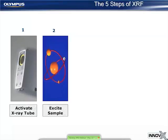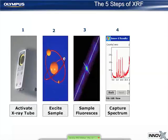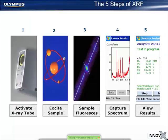It's best to put it on it. You pull the trigger to activate the X-ray tube, and then steps 2, 3, and 4 are really things that the user doesn't see. The X-rays excite the sample, knock an electron off, and as part of that instability, the system shifts its electrons around and emits a photon of energy that is characteristic to the element. We capture it as part of a spectrum of energy, and the part that is visible to the user is that we come up with a grade match and a measured chemistry on the display. So pull the trigger, see the result. These steps are the things that go on in between.